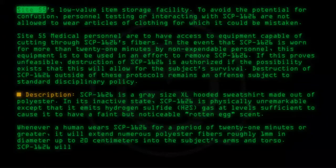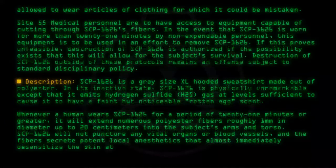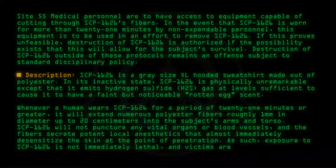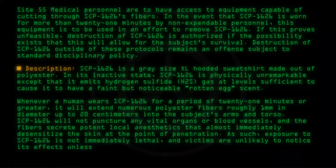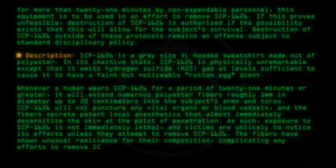SCP-1626 will not puncture any vital organs or blood vessels, and the fibers secrete potent local anesthetics that almost immediately desensitize the skin at the point of penetration. As such, exposure to SCP-1626 is not immediately lethal, and victims are unlikely to notice its effects unless they attempt to remove SCP-1626. The fibers have shown unusual resilience for their composition, complicating any efforts to remove SCP-1626.